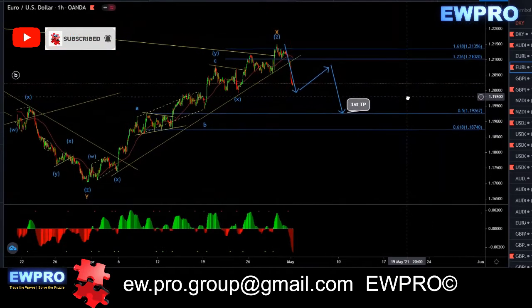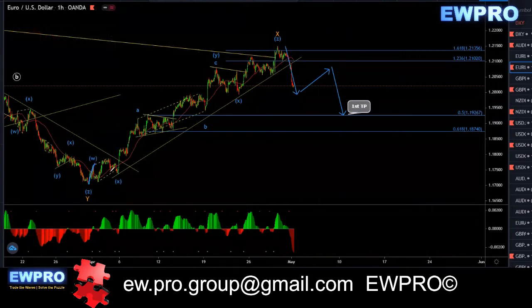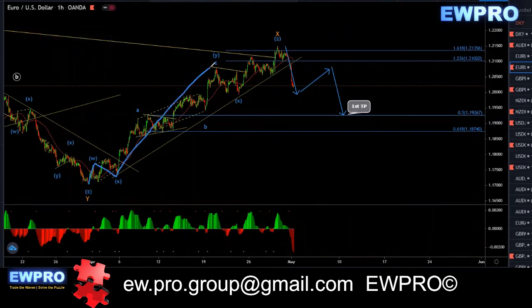So if you look on the H1 though, we got the WX, extended wave Y, X2, and then we got the Z up. Last week it only got to the 123.6 and then gave a correction and spiked up to the 161.8, and then it fell over, breaking the trend line. So you can see by the arrows what I'm looking for. We're just looking for an A, B, C.